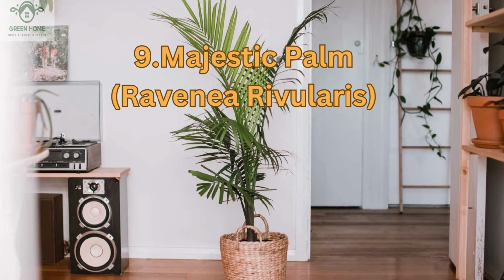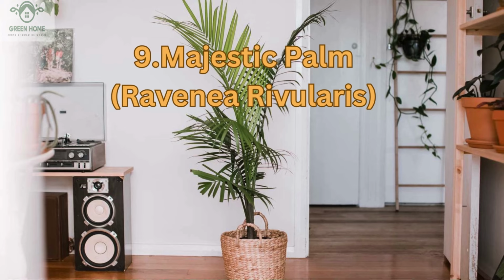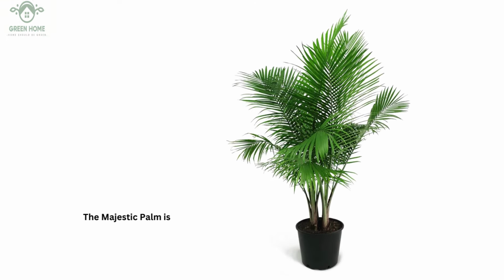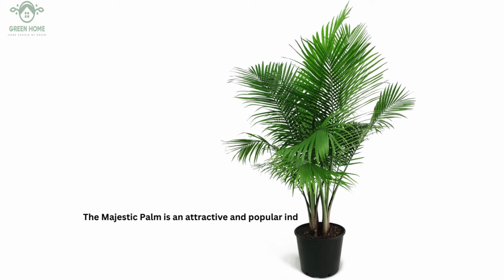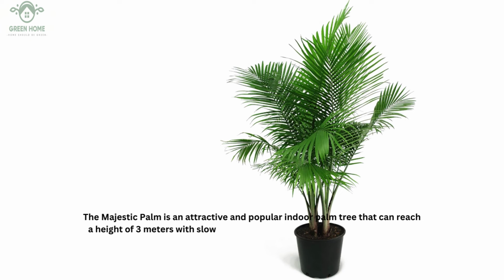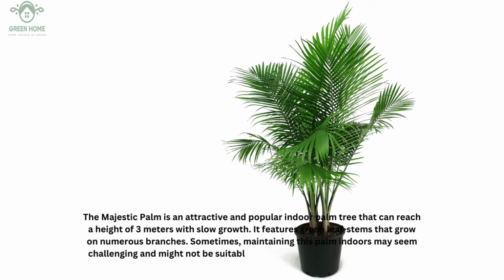9. Majestic palm, Ravenea rivularis. The Majestic palm is an attractive and popular indoor palm tree that can reach a height of 3 meters with slow growth. It features green leaf stems that grow on numerous branches. Sometimes, maintaining this palm indoors may seem challenging and might not be suitable for those who lack experience in plant care.